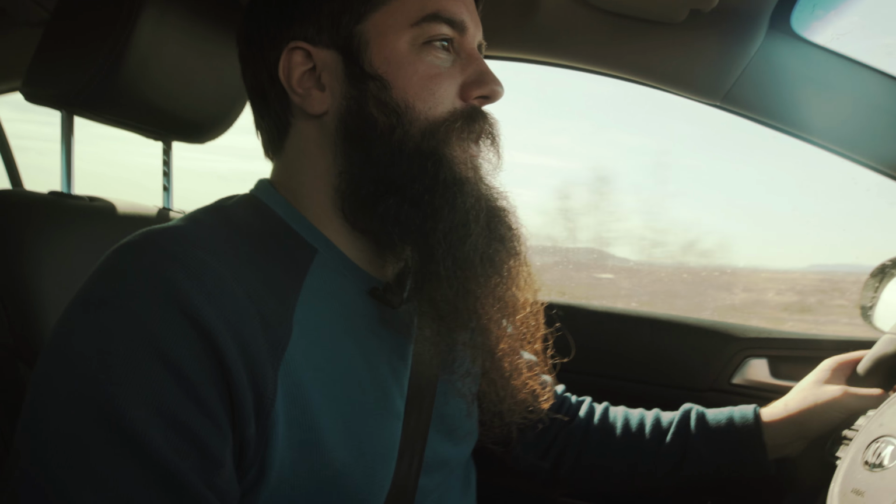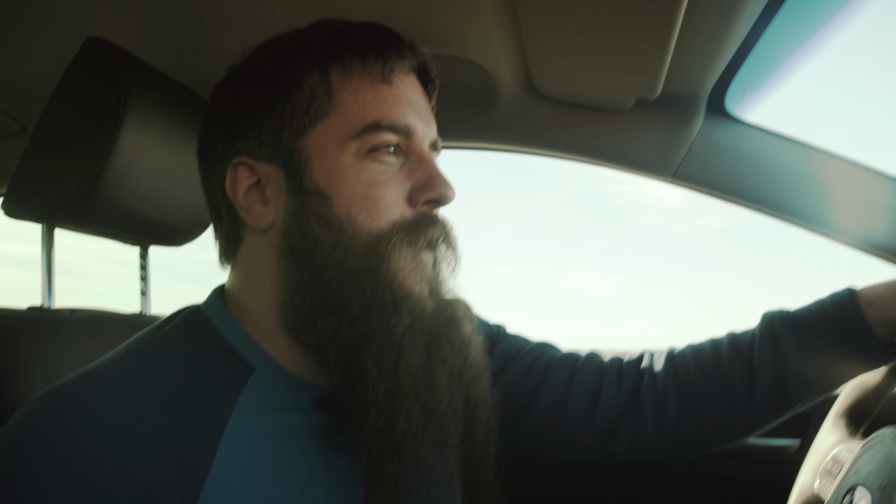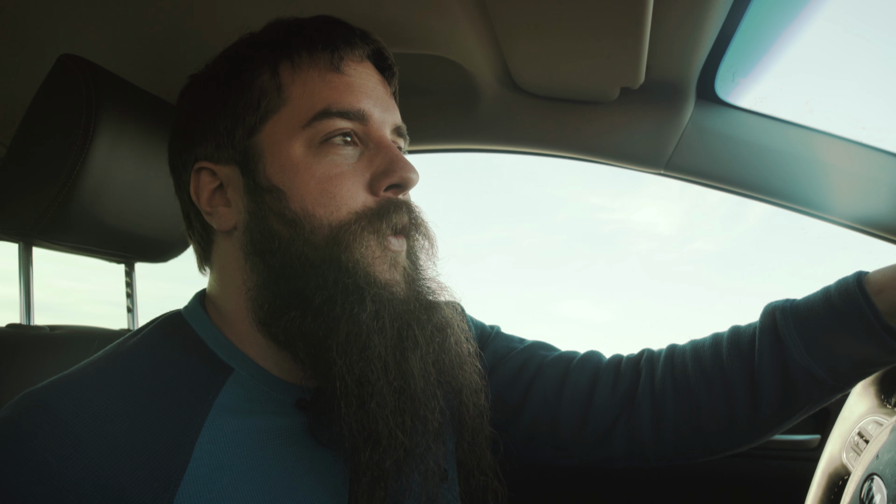I gotta turn right here. Yeah, toward Gullfoss. Today's our last day, so we're trying to do all of the touristy spots that everybody hits, because it's gonna be a shorter day for us because we have to fly out early tomorrow, so we didn't want to do a really long drive.